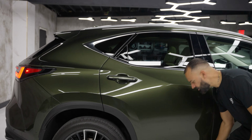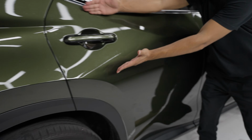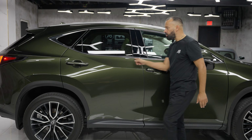So some design elements. Number one, on the bottom here, take a look at this panel. It is flared inward. It pops these side skirts. Moving up from there, you have this bow and arrow design. It's like a bow and the arrow gets released right at the shoulder line. Cool stuff.